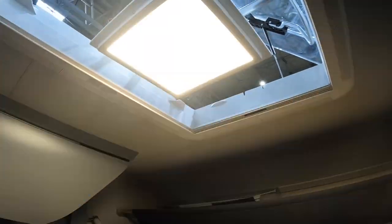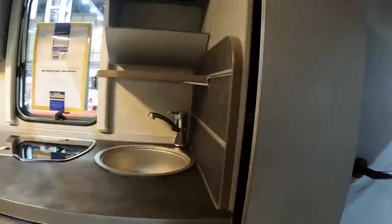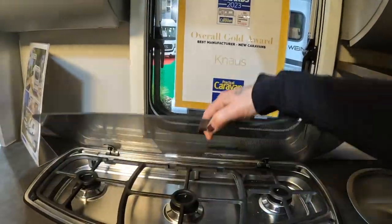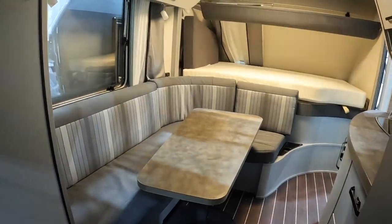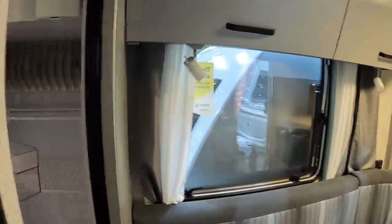There's a lovely skylight up there. Lots of storage. And these cupboards are like proper meaty, look. Oh, that's your toilet and shower. Lots of storage. Ooh, look at that, love it. Sink and hob area. And what a lovely little lounge. Look at that. Entertaining there, lovely. This is super. If I wanted a caravan, this is what I'd want.